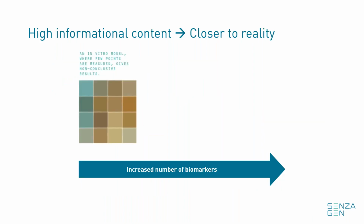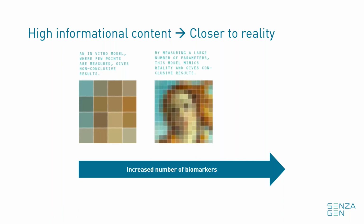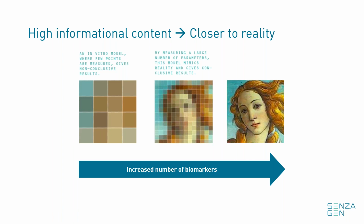The problem with choosing a too simple model, relying on only 1 or 2 biomarkers, is that they normally fail to represent the real complexity behind the biological endpoint, preventing you from seeing the full picture. However, by adding parameters to the readout and increasing the mechanistic information, you can start to build a view that better represents this underlying complexity. And in the end, of course, you would like to see the big picture.